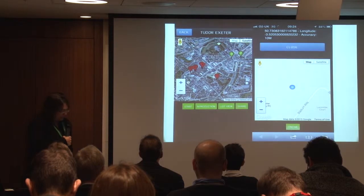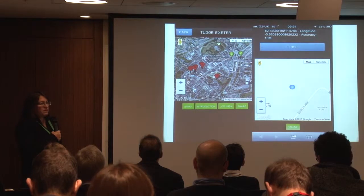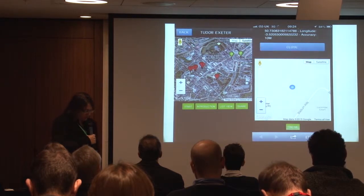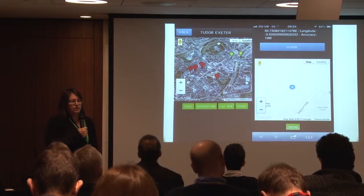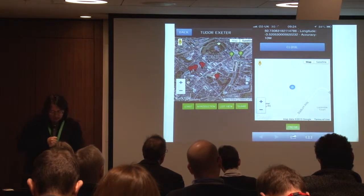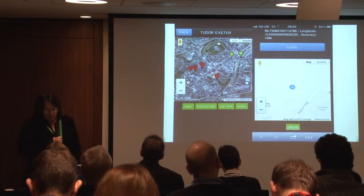One of the things that we developed was a Find Me tool. The Find Me tool basically finds you as a user and gives you your latitude and longitude. It gives you the ability to put where you are and the object that you may attach to where you are on the map.